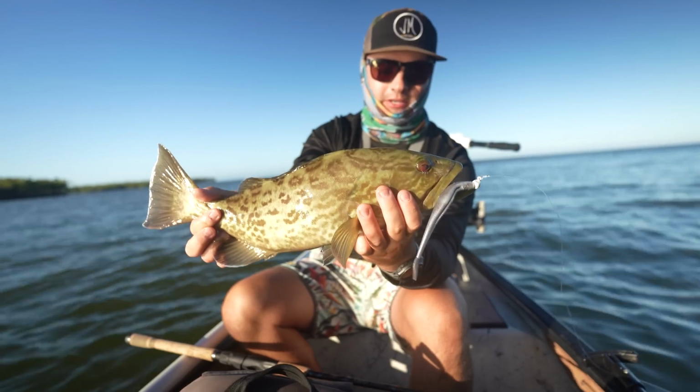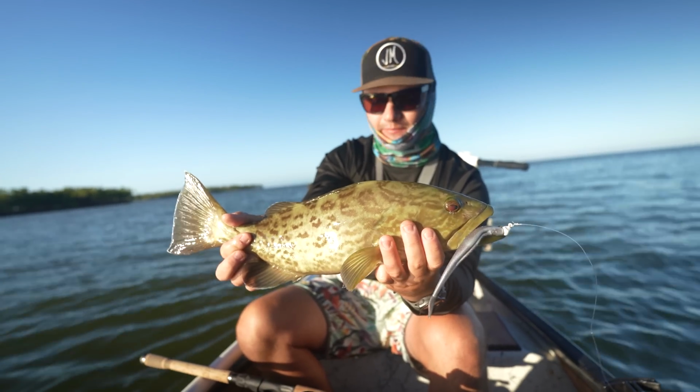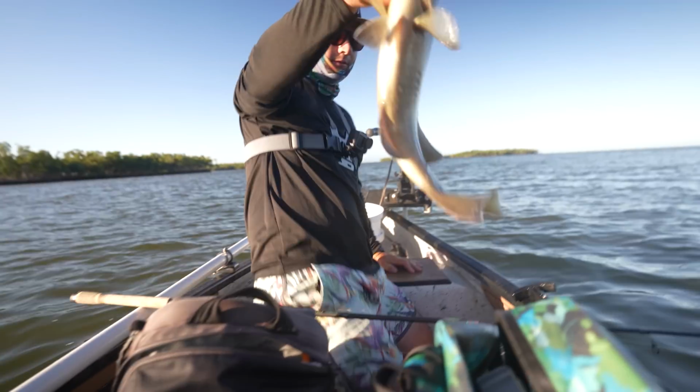We're gonna keep throwing some artificial here. We decided we'd throw some before the sun quite came up, and then we'd switch over to the live bait, but really, really pretty fish. Awesome. Wish we had these where I lived, but all right, let's get them back in the water.